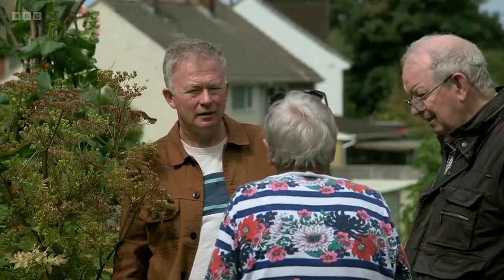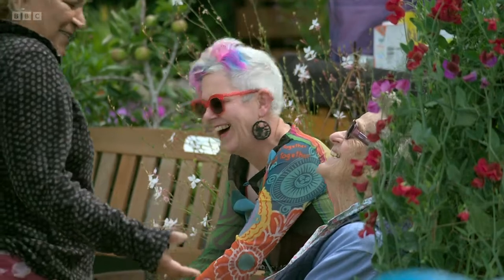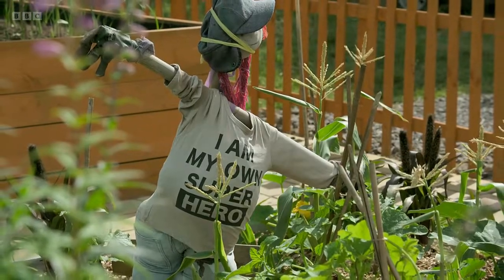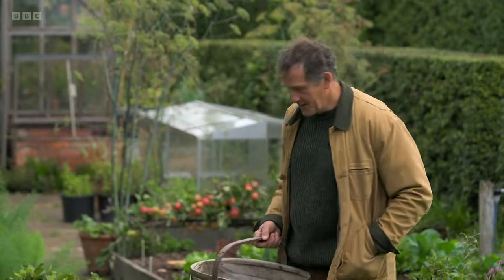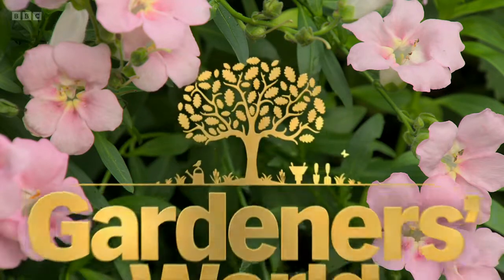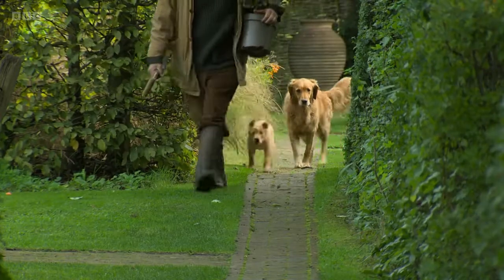And Toby visits an allotment in Bristol where people with dementia and their carers come together to share a love of gardening. Why was creating this project important to you? I guess I kind of felt that I've experienced that sort of therapeutic side of gardening, and I knew that it had this like really transformative effect. And I shall be sowing some grossi, so I can have lots of plants for next year.